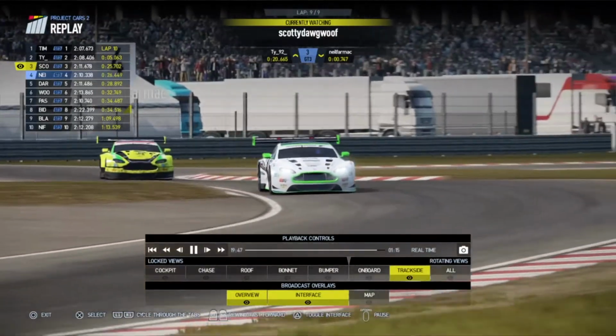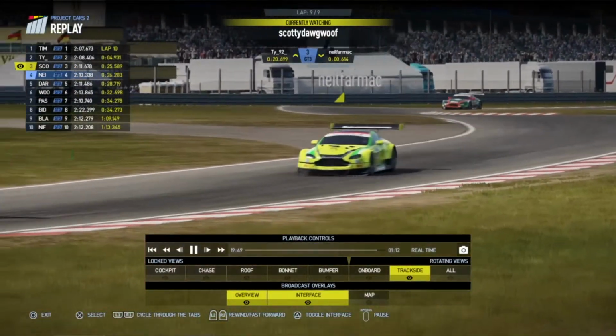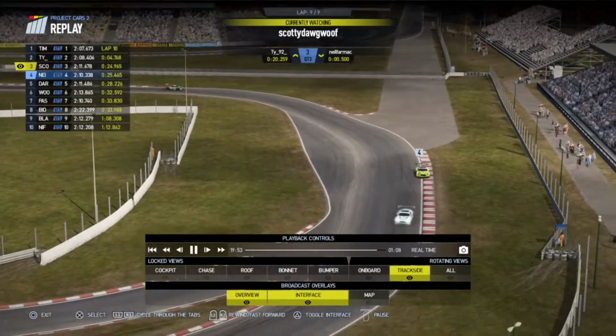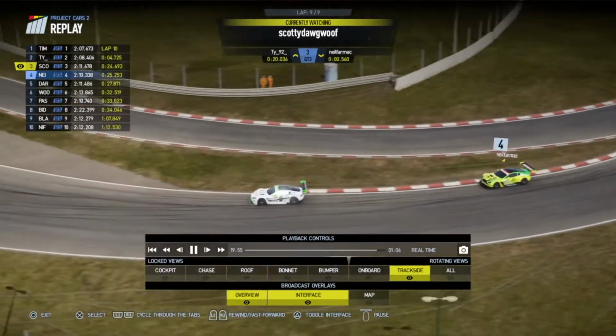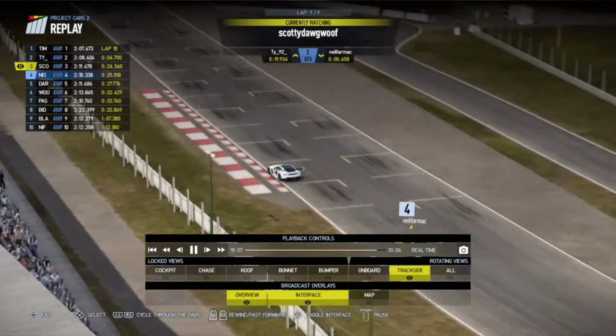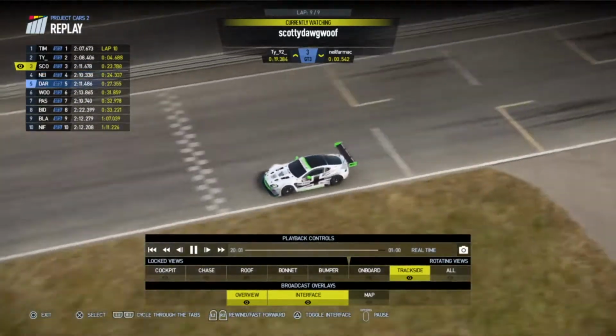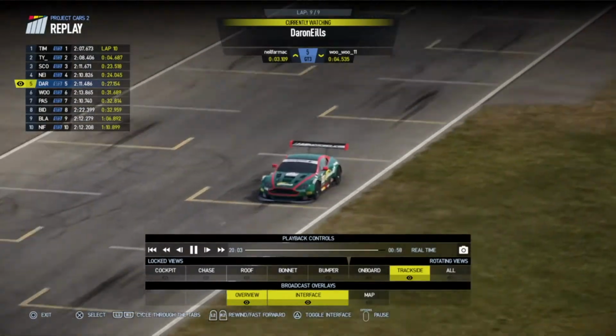Scott then looking like he's going to take a good, well-deserved third place here. Third place for Scott with Neil Farmack behind. Scott just needs to survive this last corner. And Neil Farmack then taking fourth, and Scott taking the podium in third. Good race by Scott. Podium finish. Darren in fifth.